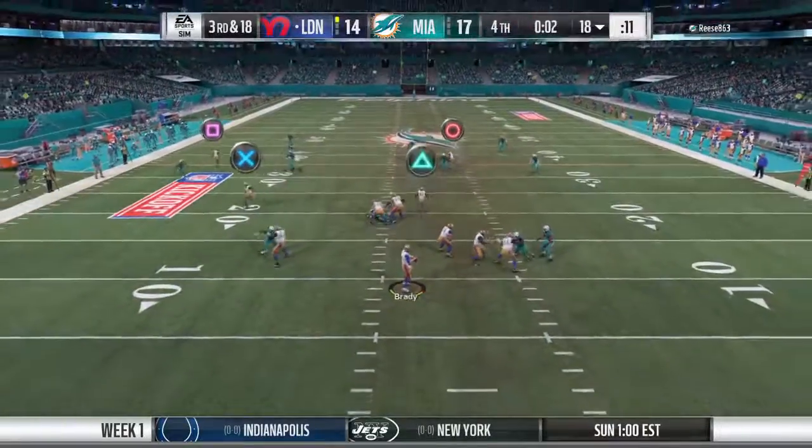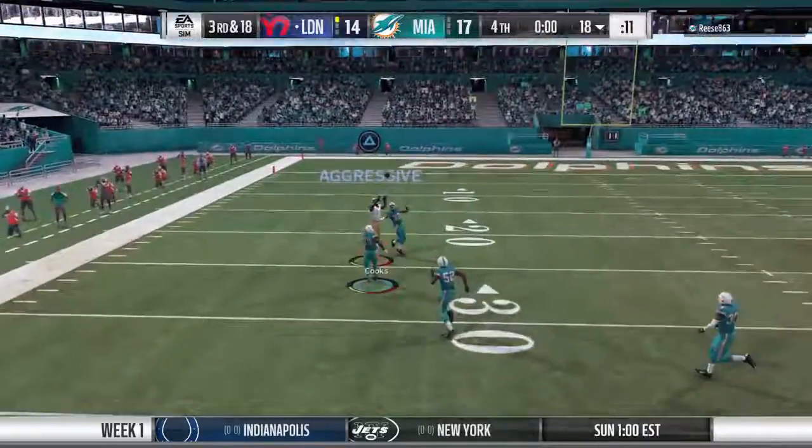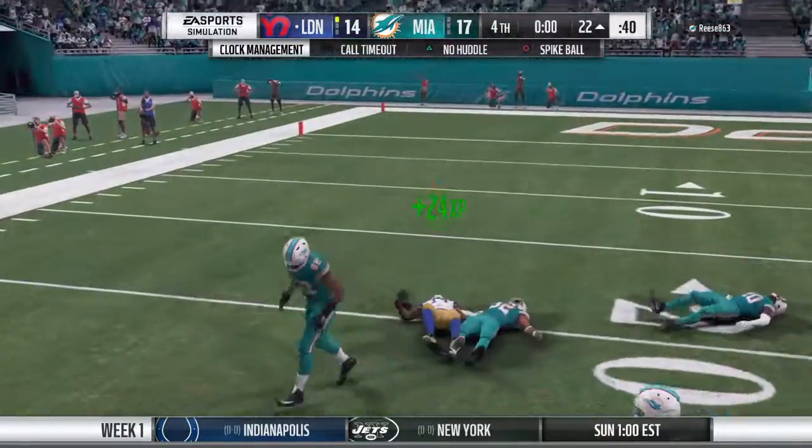One final try now for Brady. Now a desperation throw deep downfield. It's caught inside the 25.